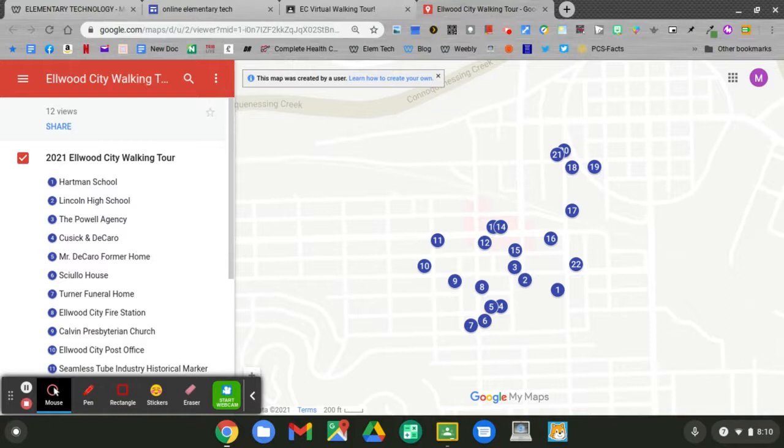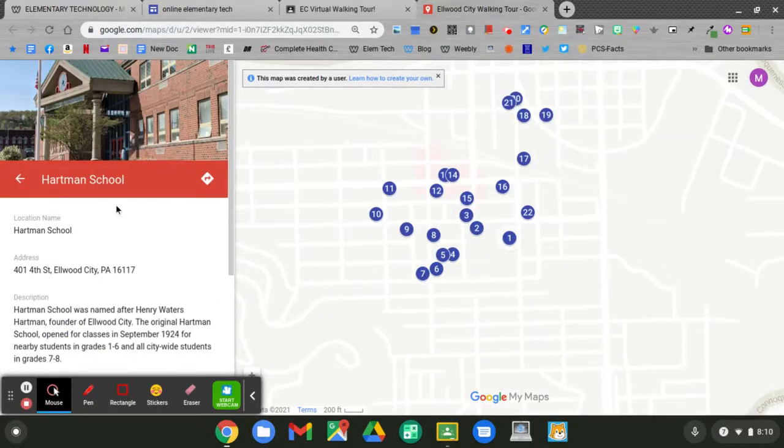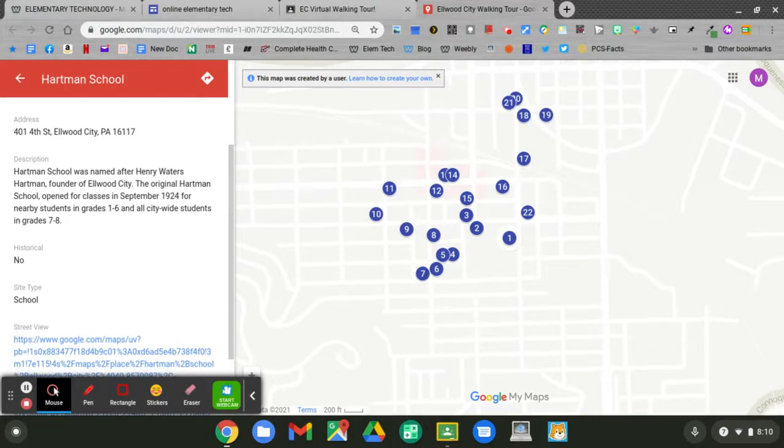This is my walking tour. Start with Hartman School. Click Hartman School. Read about Hartman School by scrolling down. Hartman School was named after Henry Waters Hartman, founder of Ellwood City. The original Hartman School opened for classes in September of 1924 for nearby students in grades 1 through 6 and all citywide students in grades 7 and 8.